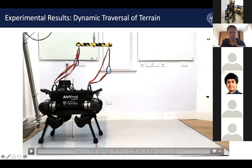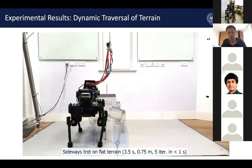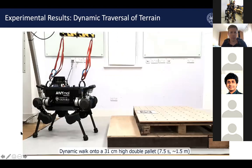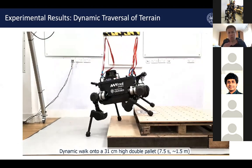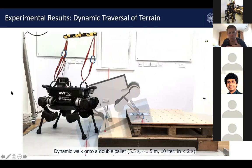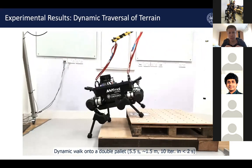So the key point is we're able to generate some of these dynamic trajectories. Here are some on flat ground, which have been effectively computed within a second or two by initializing based off of computation that's been done offline. So these are trots on flat ground, but also on uneven terrain. So you can see here dynamically climbing staircases in which the ratio of the computation time to execution time is favorable. And you can see here, this is probably the most dynamic maneuver. So 2 seconds of computation time, 10 iterations of the IPOPT underlying solver being used.